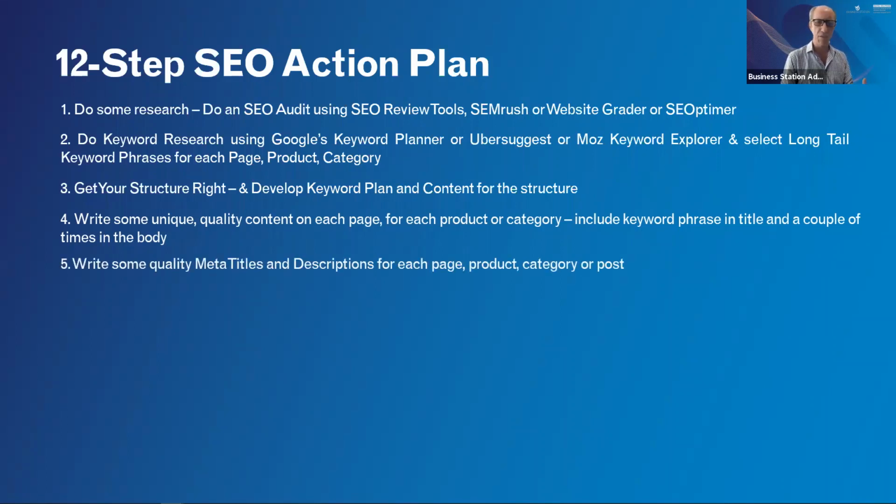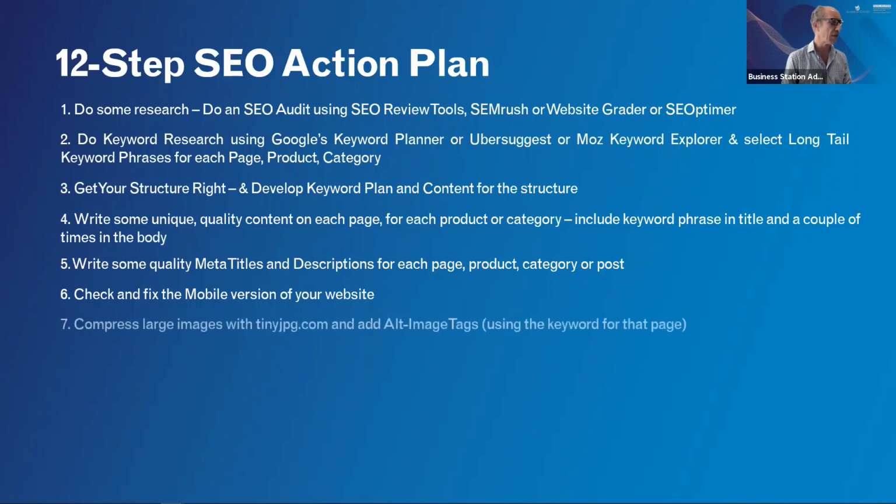Do the meta titles and descriptions while you're doing that. And think about your mobile version. You can do this SEO stuff, but if the performance is no good on mobile, or it just looks too terrible on mobile, then you're sort of wasting your time doing all of that. So you need to also look at fixing those things.